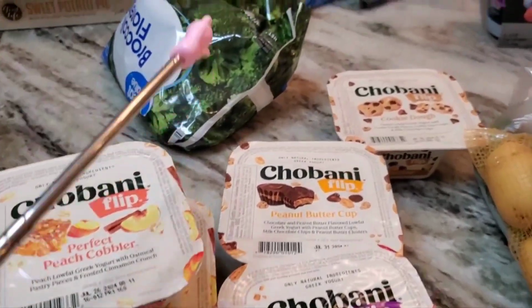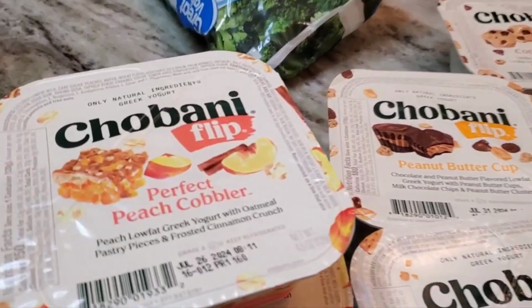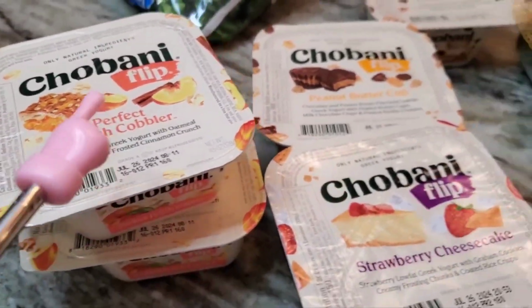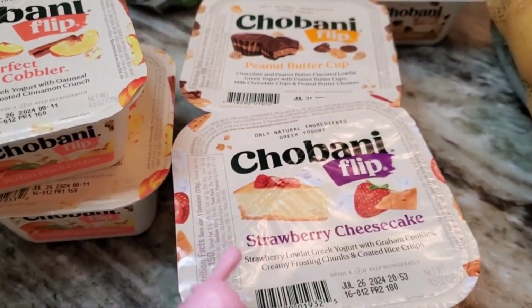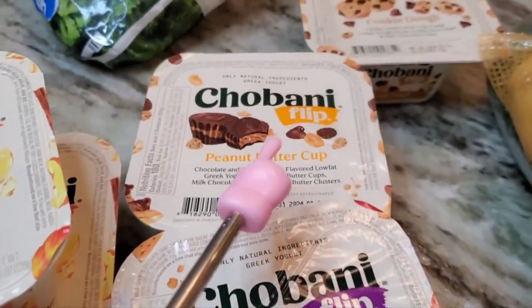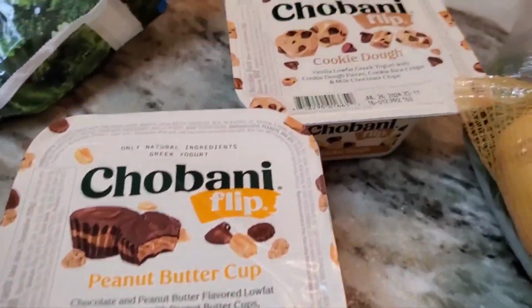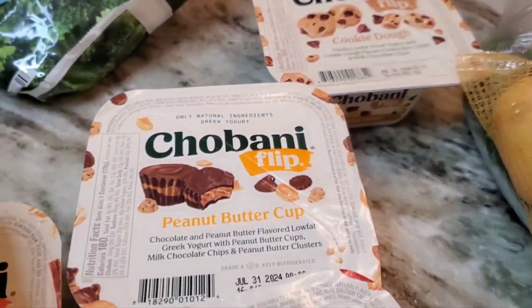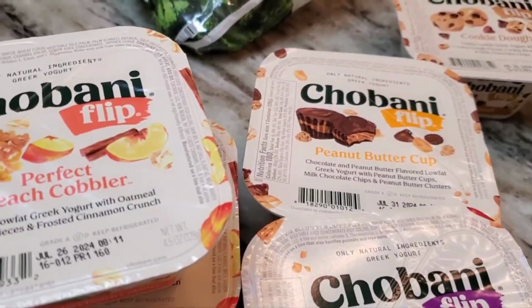And let's get these in the freezer too. I've got 2 of the Chobani Perfect Peach Cobbler. The guys like these in their lunches. 1 strawberry cheesecake and 1 peanut butter cup. And lastly is 1 cookie dough. Apparently 2 yogurts weren't available, but that's okay.